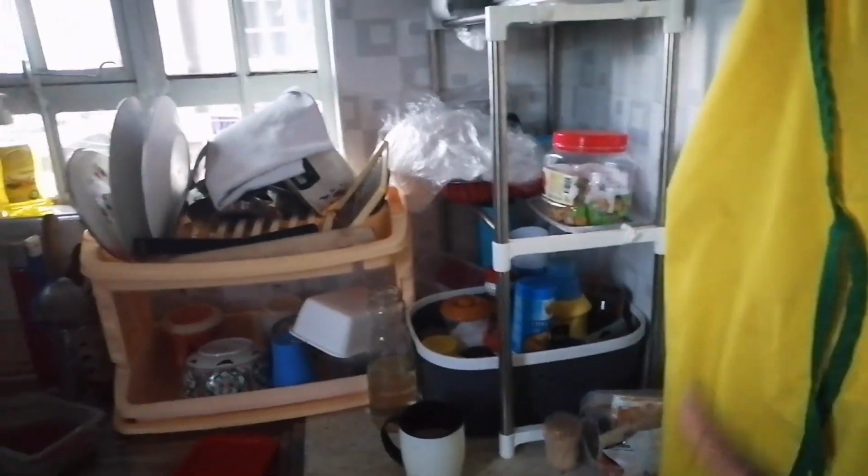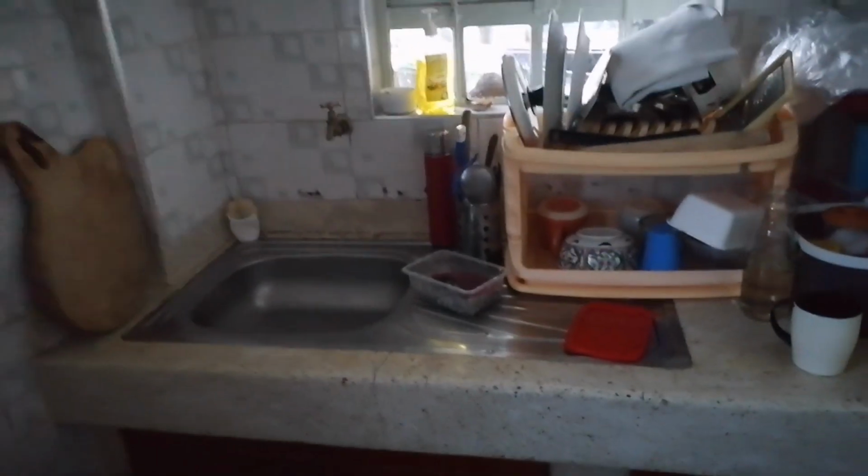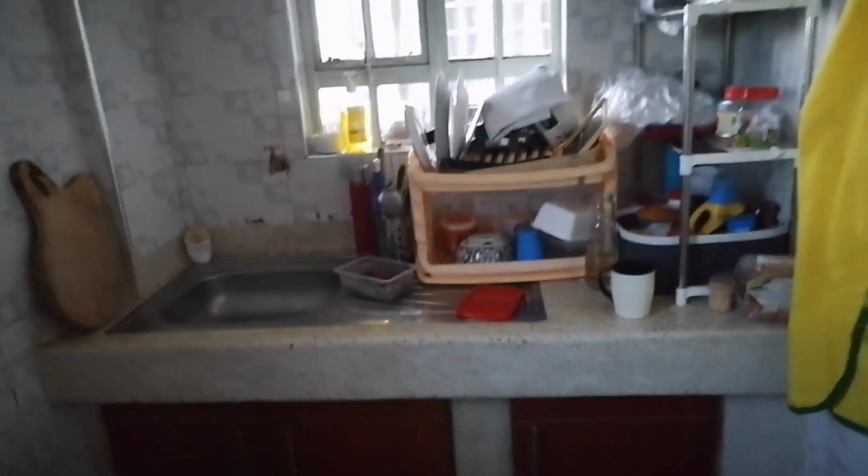I bought this rack at Jumia. Previously it was being used on top of this, but right now I feel like that's the perfect situation for it. And this is where I put my spices. I think I need better management of my spices and my utensils. But I made an order of the over the sink organizer. I hope it will fit. If it doesn't, I don't know what I'll do, but I think it will. So yeah, that's the under the counter organization.